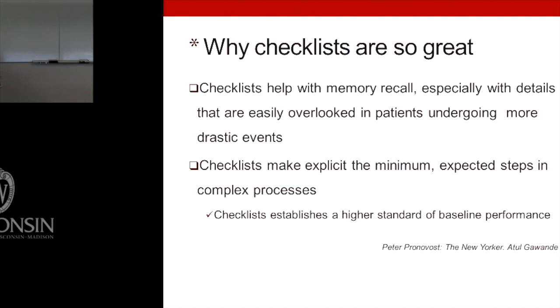And it also makes explicit the minimum expected steps in a complex process. Like I said, there was nothing in there about how to put in a central line. There's no clinical skills on how to be the best at what you are. But it does say these are the minimum things that have to be there. So you could be a mediocre doctor putting in a central line, but that probably means you won't get an infection because you did all these other things right. So there's a higher standard being set for baseline measures.